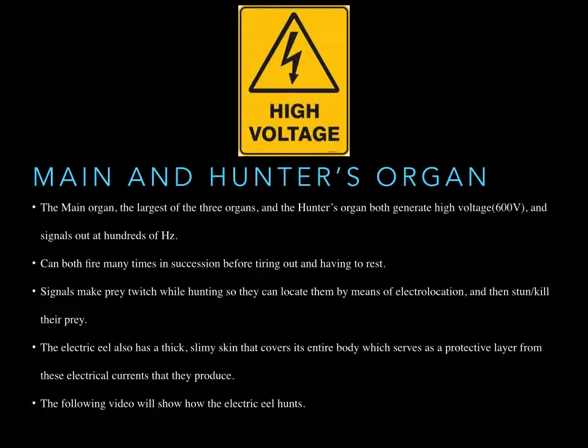The main organ, the largest of the three organs, and the Hunter's organ both generate high voltage and signals at hundreds of hertz. Can both fire many times in succession before tiring out and having to rest. Signals make prey twitch while hunting so they can locate them by means of electrolocation and then stun or kill their prey. The electric eel also has a thick slimy skin that covers the entire body, which serves as a protective layer from these electrical currents that they produce. The following video will show how the electric eel hunts.